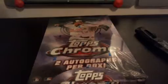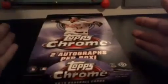Alright, let's get started. In these Topps Chrome boxes, it is 2 autographs per box, which is pretty nice. And there's 4 cards per pack, with a total of 24 packs. Alright. First pack.